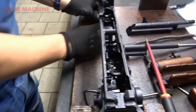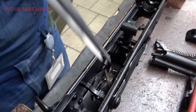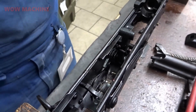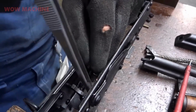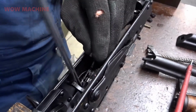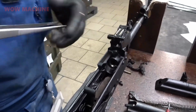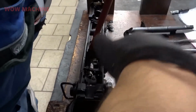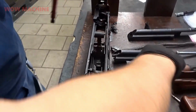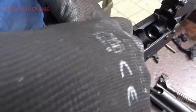The process of assembling an AK-47 rifle involves several parts that need to be put together. The main components of the rifle are the receiver, barrel, bolt carrier group, trigger assembly, and the stock. The receiver is the main body of the rifle and is made of steel.